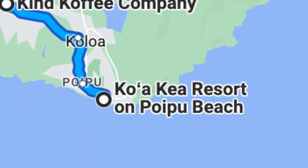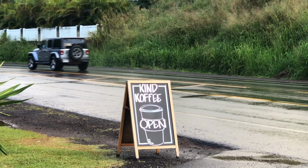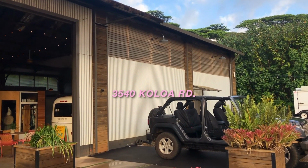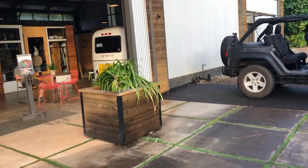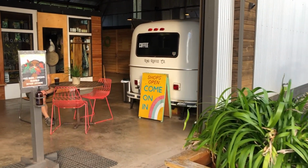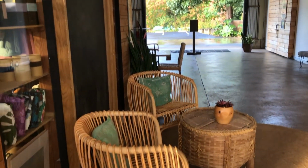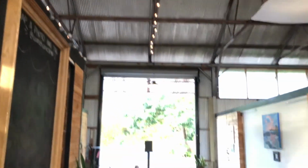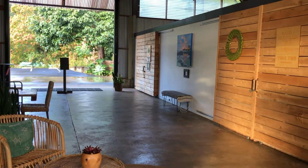On this day, we wanted to check out Waimea Canyon, so our first stop was to get some breakfast at Kind Coffee Company. Turns out, Kind Coffee Company is located inside this cute warehouse called Warehouse 3540, and inside there's a bunch of local artisanal shops, although they were closed that morning.